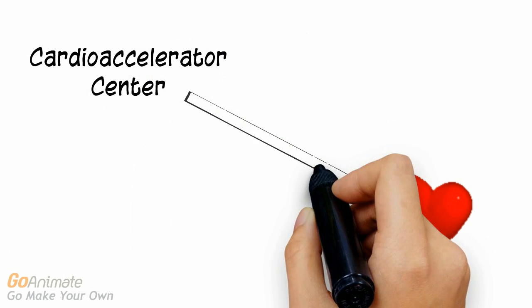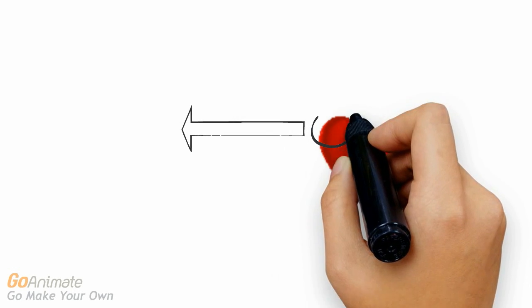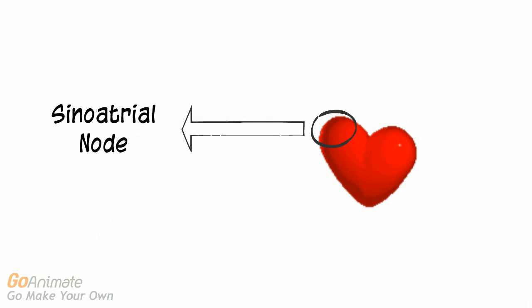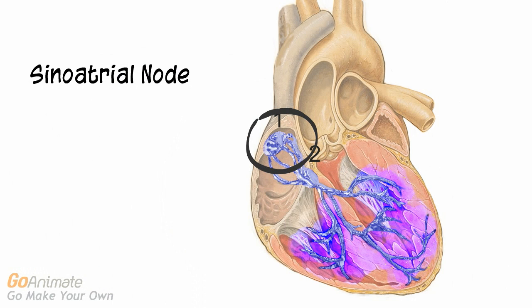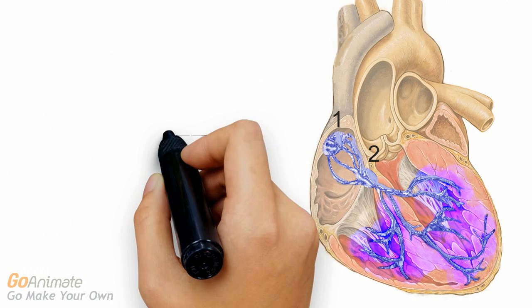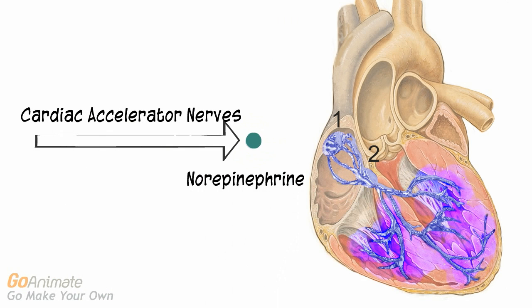Let's look at the Cardio-Accelerator Center in more detail. The Cardio-Accelerator Center connects to the heart via cardiac accelerator nerves. These nerves connect to a part of the heart called the sinoatrial node. The sinoatrial node is located in the right atrium. The cardiac accelerator nerves secrete norepinephrine, a neurotransmitter that speeds up the heart.